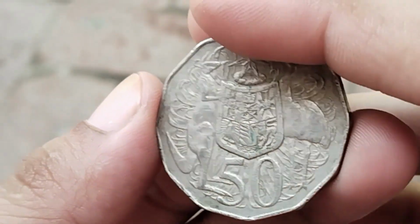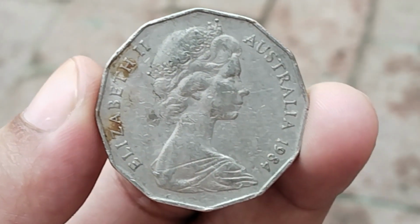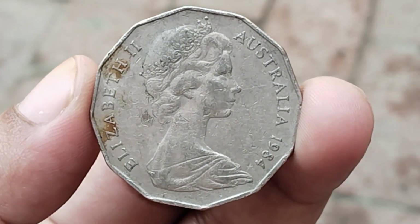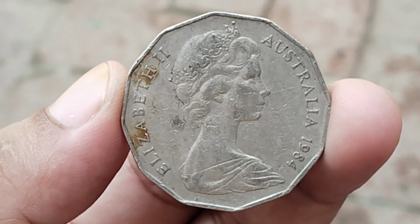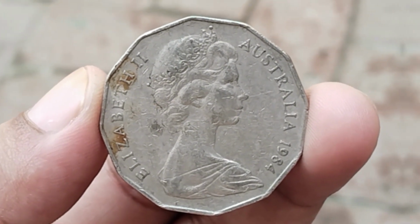So whether you're a seasoned collector or just getting started, keep an eye out for the 1984 Australia 50-cent coin. It might just be the treasure that changes your life. With its rarity, historical value, and the potential to be worth millions of dollars, this coin stands as a shining example of why the world of numismatics is so exciting.